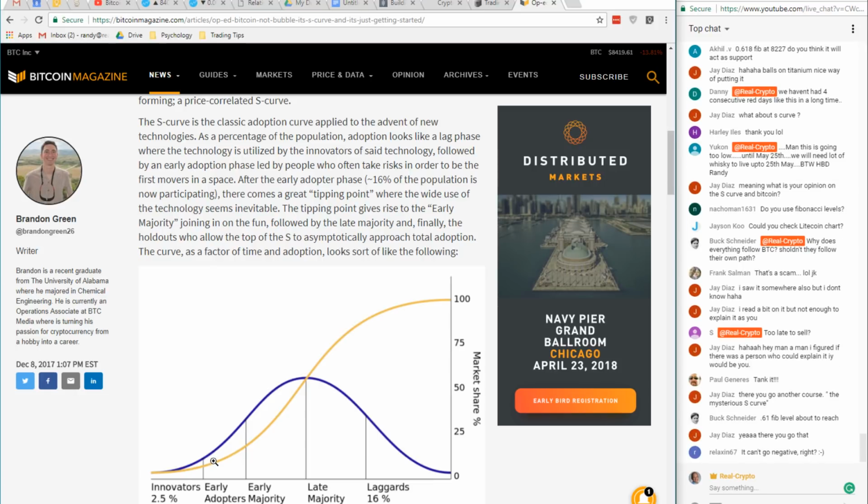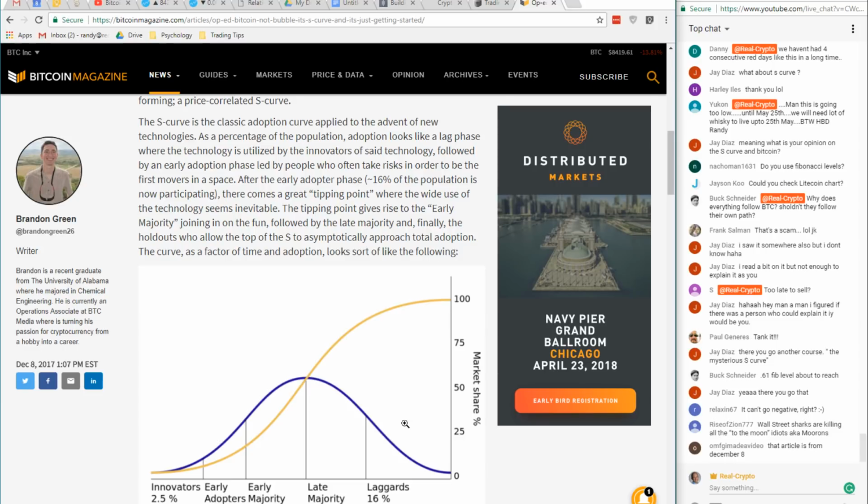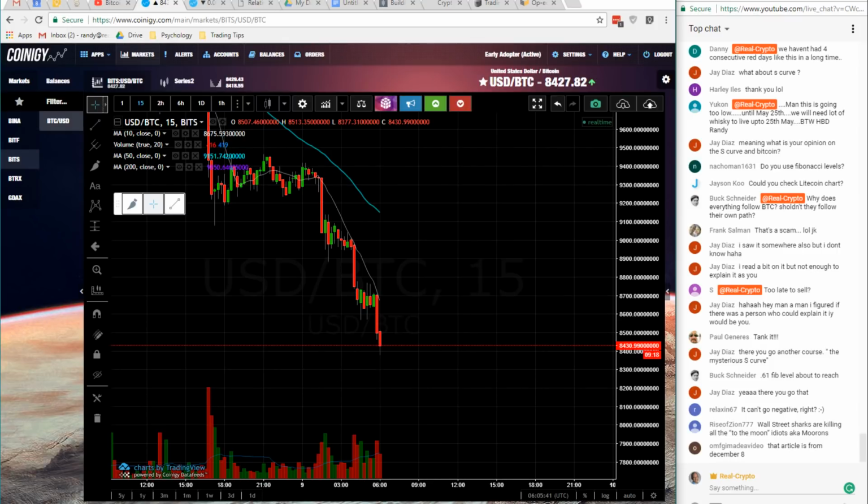I've heard rumors that we're at 2% adoption. So if we get to 50% adoption, then we basically get to peak Bitcoin. This has nothing to do with price though. This is market share versus adoption rate, basically. Yeah, I don't know. At least now I know what it is. Thank you for bringing it up.